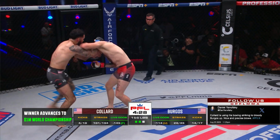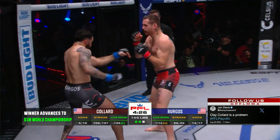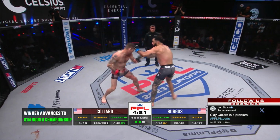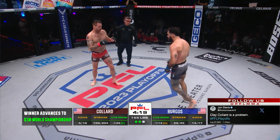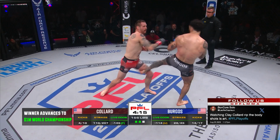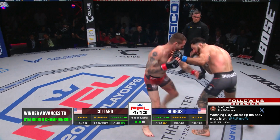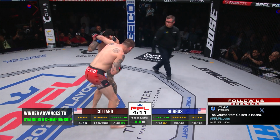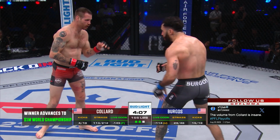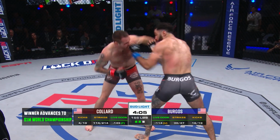You know, it's an interesting observation. I kind of feel like he's more comfortable orthodox with his power punching. That's 4 on the chin right there. Rip into the body again. Volume from Collard here. I feel like he will switch stance, but only when he feels like he's got Shane where he needs him. And right now he's giving Shane the respect to stand in his preferred stance, which is orthodox.